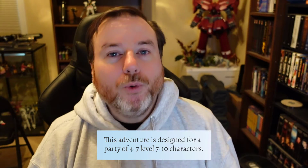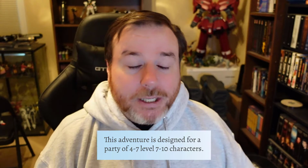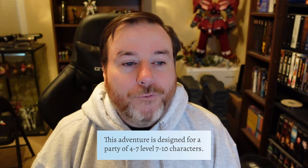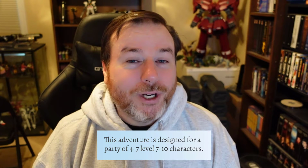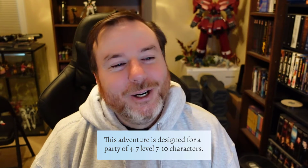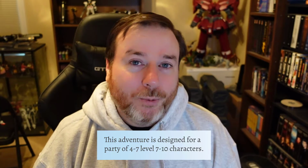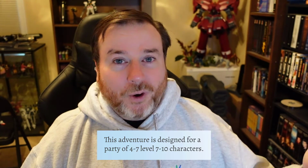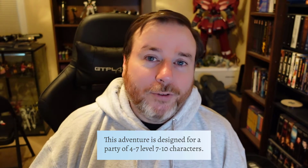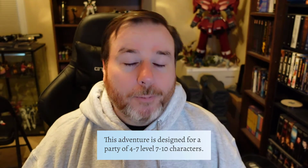And I'm not real sure with the math and encounter balance in 5e because I haven't DM'd it in so long. But with Pathfinder 2nd Edition, 4 to 7, 7th to 10th level characters are going to steamroll a single encounter with a level 8. Even if we took the lowest possible of that range and said we're running this for 4 players and they're all 7th level, that would still make an encounter with a single level 8 opponent a low difficulty encounter.